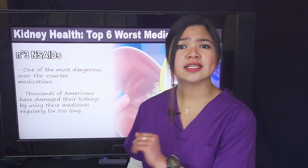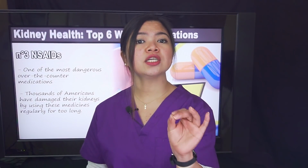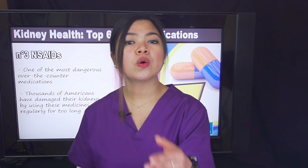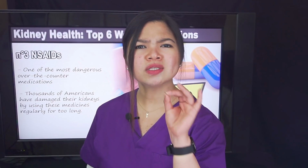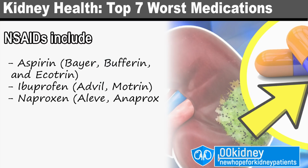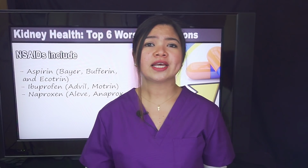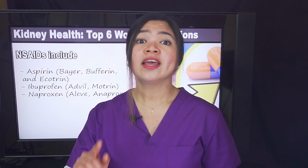A lot of the drugs that are over the counter can be potentially very toxic, not just for the kidneys, but for other organs as well. Okay, let's see what the most commonly used NSAIDs are. Aspirin, Bayer, Bufferin, and Excedrin, ibuprofen, Advil, Motrin, naproxen, Aleve, Naprosyn, and others. Now, unlike the previous drugs, when it comes to NSAIDs, you can decide to lower your dose, or if you can, avoid taking them at all.